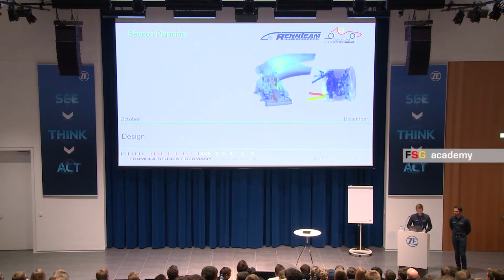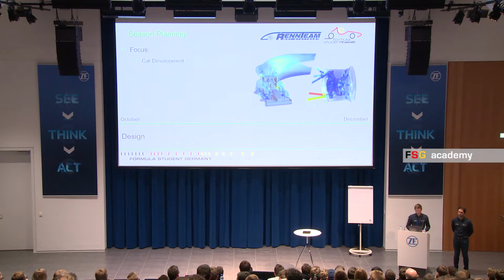After the forming, we go on with the design phase. The design phase starts in October and normally ends at the beginning of December. Here, for sure, our car development is set. So we do all the simulation stuff, we do the CAD part, and at the end of November, there's the design freeze. So this will be for the new car in the next weeks.